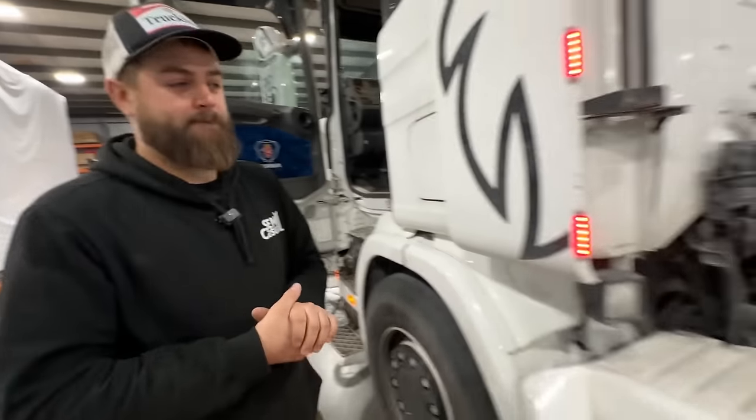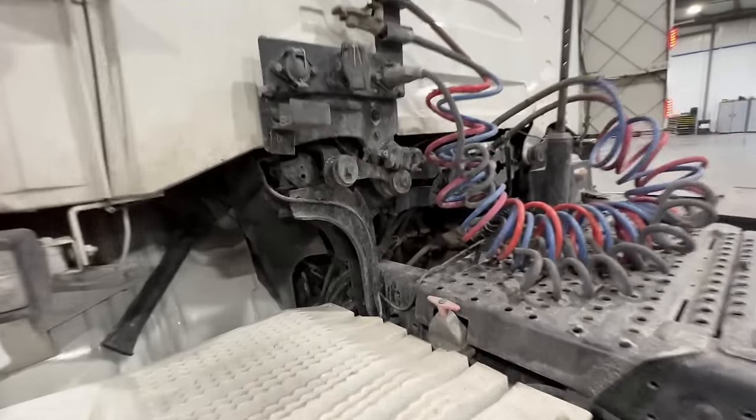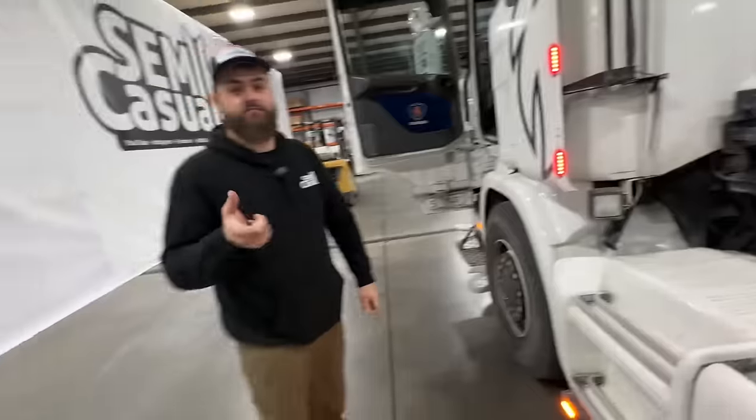Not taking a peek at that. Can't really see much. It's a little hard to see back here, but there is a V8 diesel somewhere in there. Big thing to point out: the transmission is synchronized like a car.